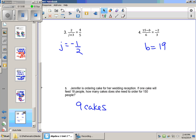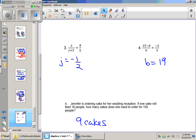And then at the bottom we've got 9 cakes. All right? So hopefully you feel okay with this. We'll touch on it next class a little bit. I hope you did great on your quiz today, and I hope you understood this all okay. But again, either myself or your algebra teacher will be talking a little bit more about this next class.